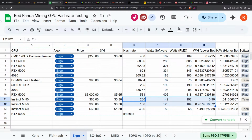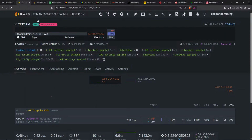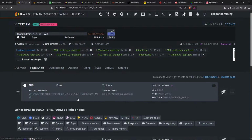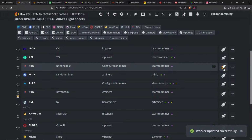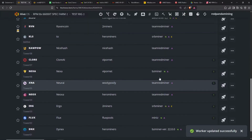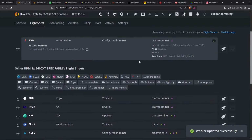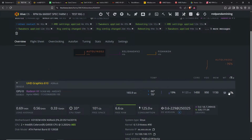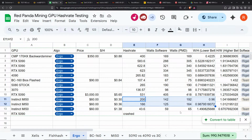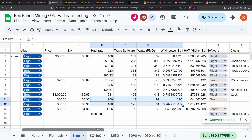Okay, what else are we trying right now? All right, let's keep it going. What's the next coin? Ravencoin. Let's go. I forgot to put the clocks in. Hold on. I've got to make sure I put this in, otherwise my testing is flawed.